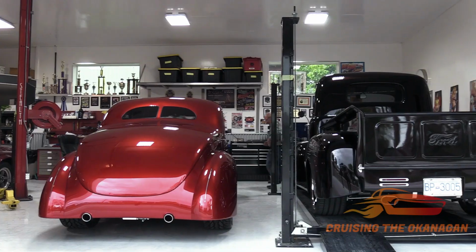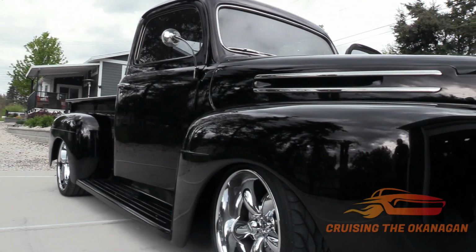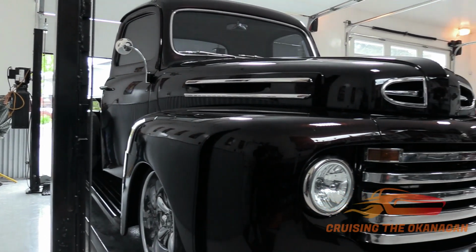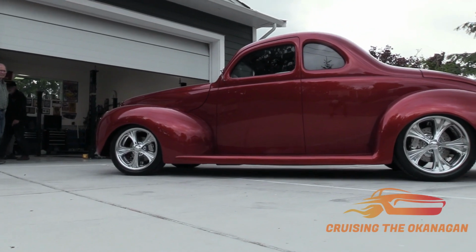So Mitch, tell us a little bit about when you started to get involved in cars and how many years you've been building. Well, it was basically 2000 that I started building them. Started the pickup first, and it took about 7 years to get it done. And in the meantime, I started the car too, and the car took 9 years to build.